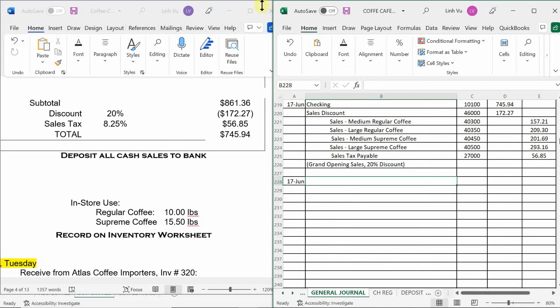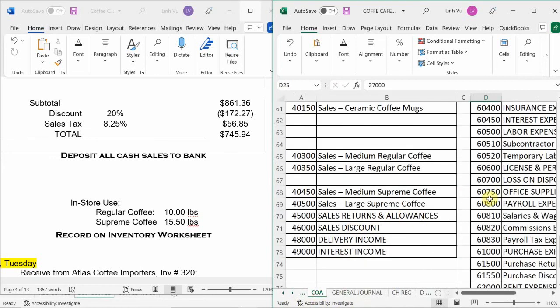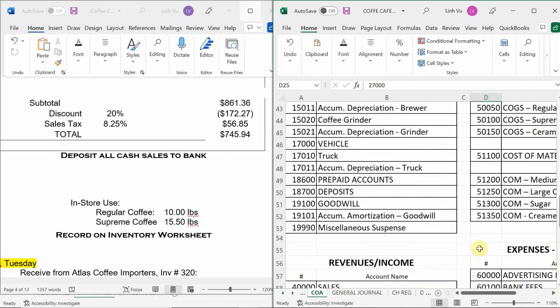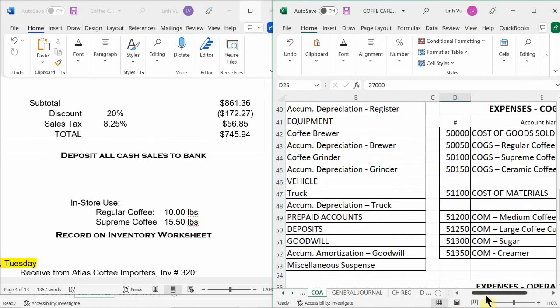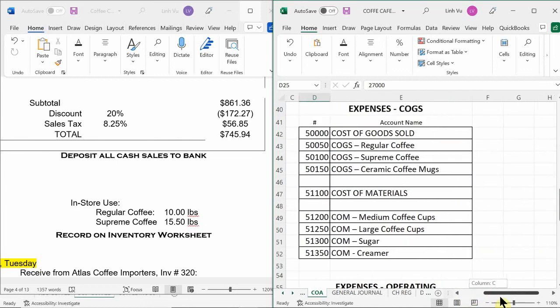Cost of goods sold. So let's take a look at my chart of accounts. We have a cost of goods sold, which is going to be an expense. So what do we have a cost of goods sold of? We have a regular cost of goods sold, cost of goods sold regular coffee, cost of goods sold supreme coffee. We even have a cost of goods sold for the ceramic coffee mugs.